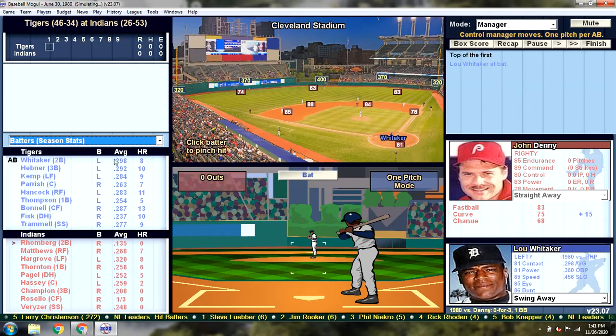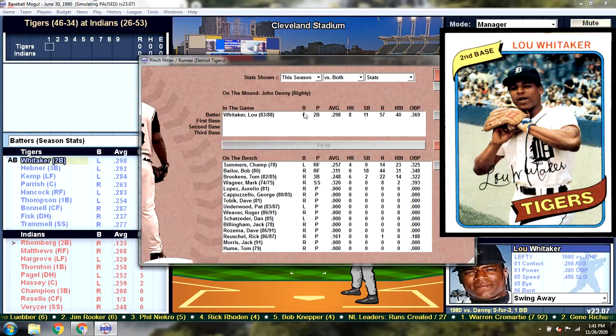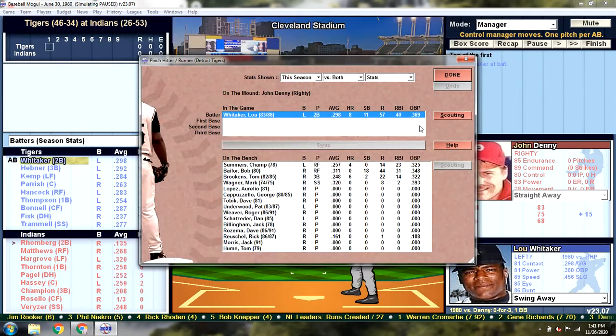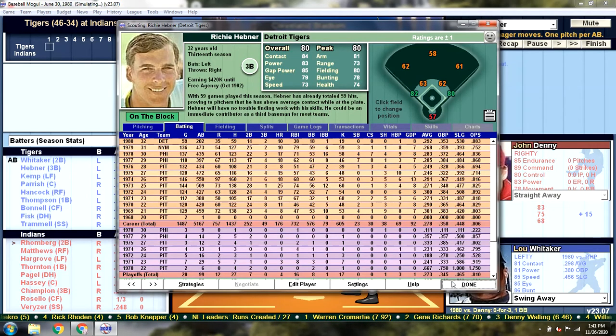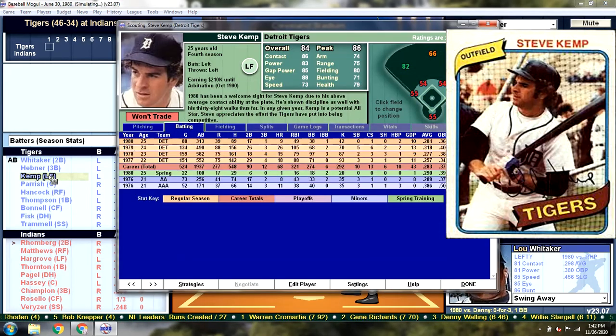So as always, we're going to go ahead and do the lineup rundown. And over here on the right side, you'll see the 1980 Topps baseball card to represent the player in the lineup. Batting first and playing second base today is Sweet Lou Whitaker. Batting second and at third base, Richie Hebner. Batting third and in left field is Steve Kemp.